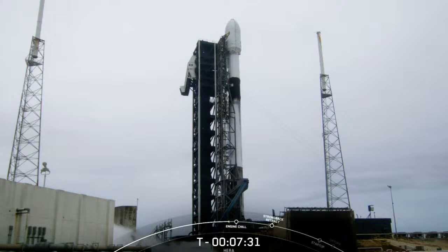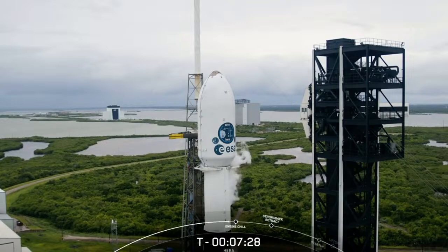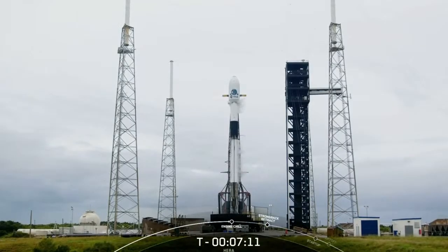Now, most burning that you're familiar with on Earth uses oxygen that makes up about 21% of the air you breathe. But in space, there's no atmosphere to provide oxygen or other oxygen-bearing molecules, so rockets need to carry their own. Now, Falcon 9's oxidizer is super chilled liquid oxygen, what we call densified LOX.